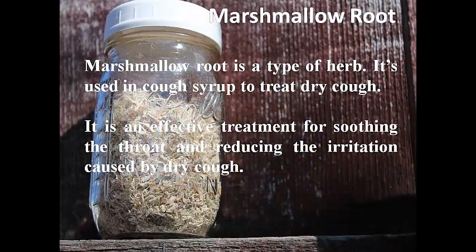Marshmallow root is a type of herb. It's used in cough syrup to treat dry cough. It is an effective treatment for soothing the throat and reducing the irritation caused by dry cough.